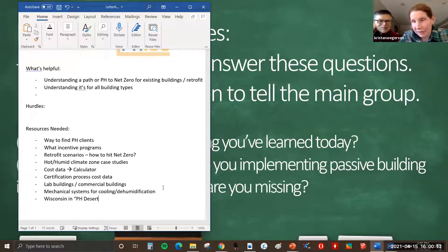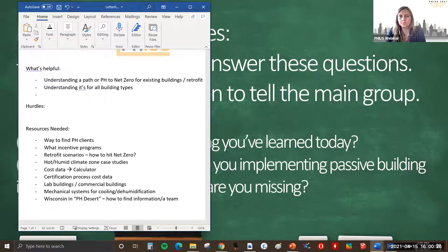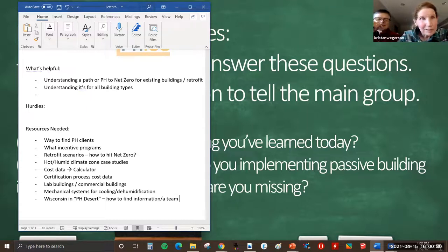Passive house isn't done very often, so builders don't know about it. It's hard to get information about it unless you seek it on your own, and unless you're in a metropolitan area, like Minneapolis, Minnesota. The closest CPHC is 4.5 hours from us, and same thing with the raters.